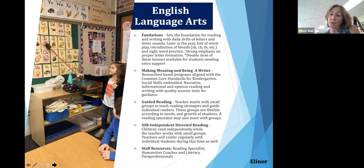Teachers also meet with small groups, flexible small groups. So those groups are ever changing according to the needs of the students. Very often a teacher will be meeting with small groups for guided reading while the rest of the class is reading independently. And we do stress practice with that. So that's actually something, if you're thinking about preparing for kindergarten, having a little time for your child to read, even if they're just reading the pictures, to spend 10 or 15 minutes reading by themselves to get used to that practice of independent reading.